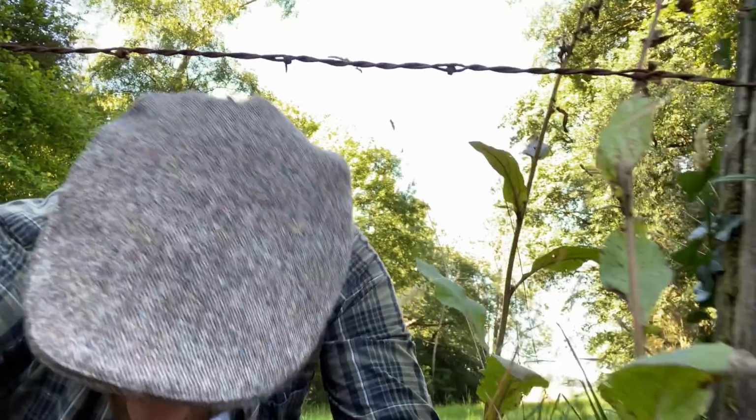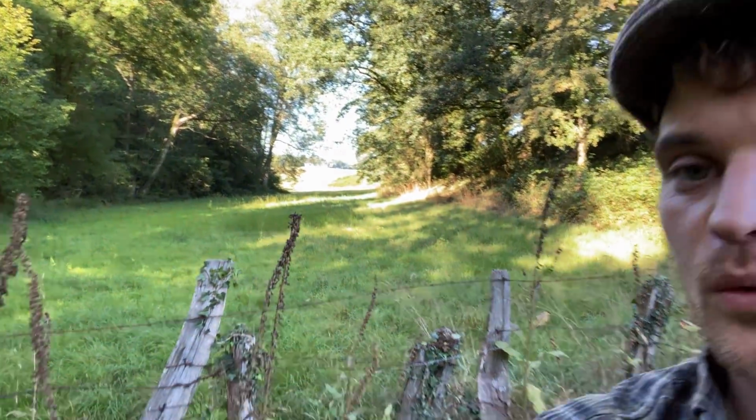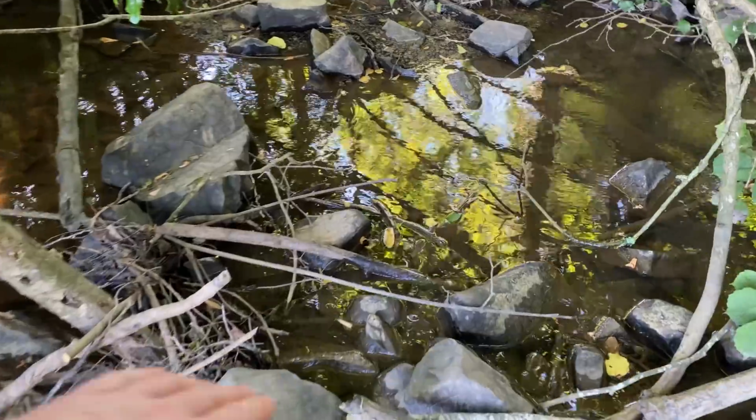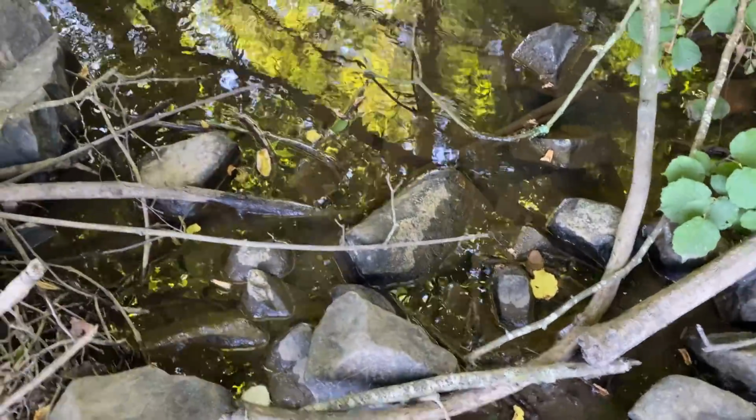Right, got to get under here. Try not to lose my hat or get caught on that barbed wire. That wouldn't be good for my clothes. So we're through. We're out of the little glade now and into a new one, just here. So here is the entrance to the stream. If I can get over this barbed wire.